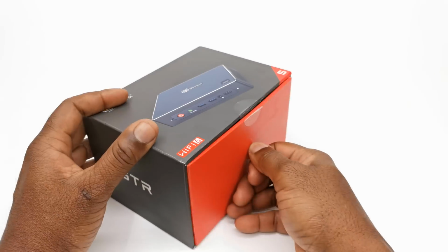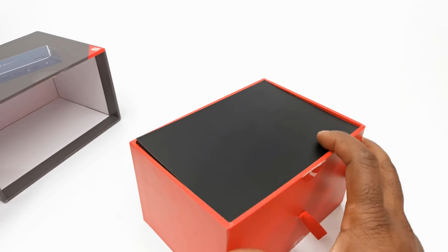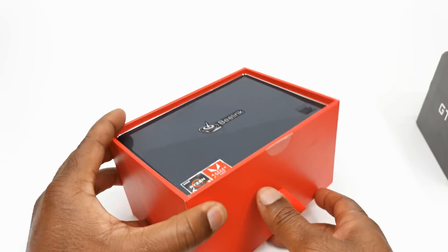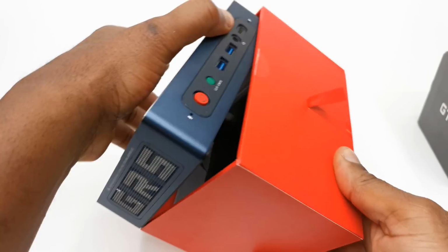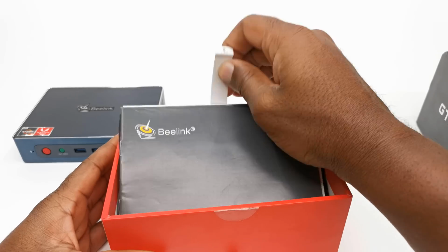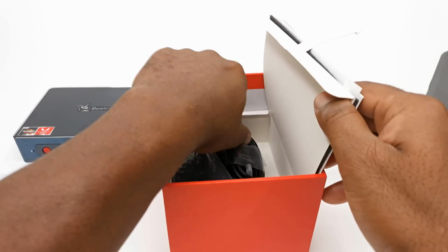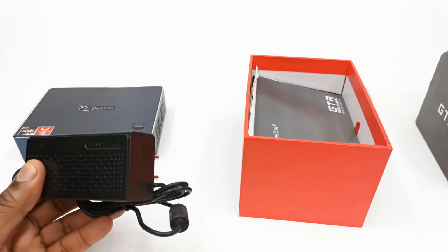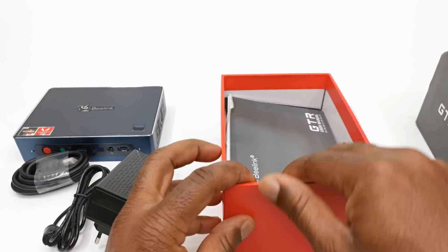Welcome back. Beelink has released numerous mini PCs in the past, all running on Intel chipsets, and most of them have great performance. But this is the first time they have used an AMD chipset, and it's really exciting because not only is it AMD, but it's AMD Ryzen, which in the last couple of years has made leaps and bounds and is now known for its power and performance.